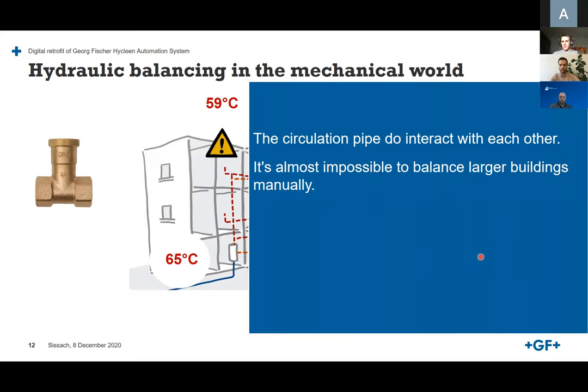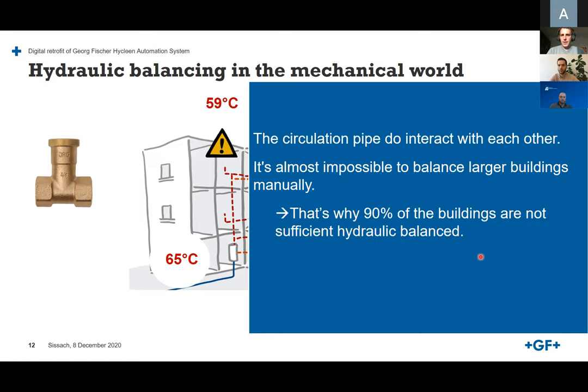it's almost impossible to balance large buildings manually, because all the time you change something, or just the uses of this building change. So imagine a sports place in the evening, you have a short time with quite a lot of people inside, and then the rest of the weekend there's no one. So you have a contamination problem in your building. That's why studies point out that over 90% of the buildings are not sufficiently hydraulically balanced. So what does this mean? They are just unhygienic. So there is a possible problem of bacterial contamination inside of the system.